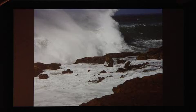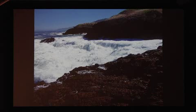Pounding waves like this really create some interesting challenges, shall we say, for the organisms to live here. But it can also provide some opportunities for some of the organisms that are well adapted to that. Just how do things hang on in a place like this?